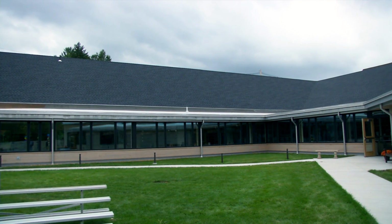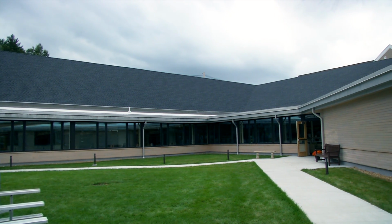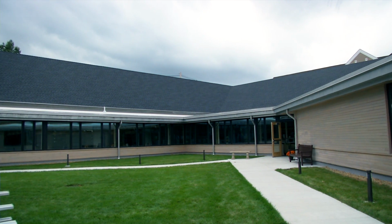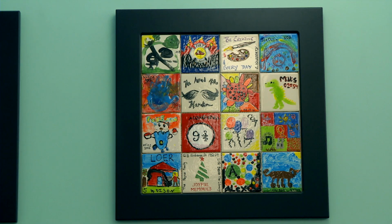It's a little individual study carrel that has a door that closes, and you don't see them again until 4 o'clock when we close. It's great that you can get a baby carriage in. You can get more than one baby carriage at a time in. And there's lots of light and windows. So people are really just embracing it and making it theirs.